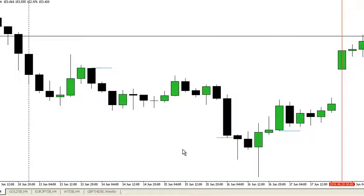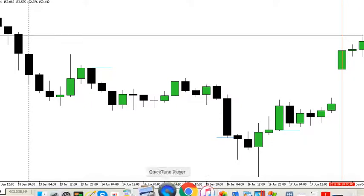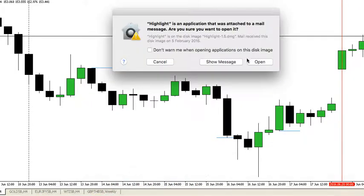He's asked me to do a recap of my current trades, and I'll just kind of explain how I'm trading at the moment. Really just trading the very basic system.